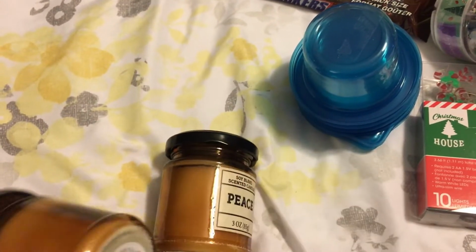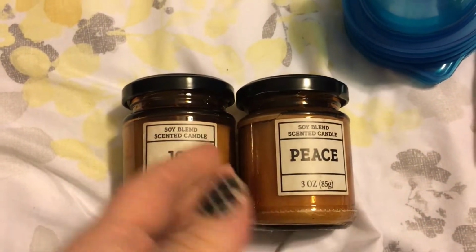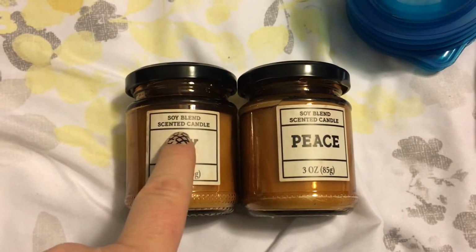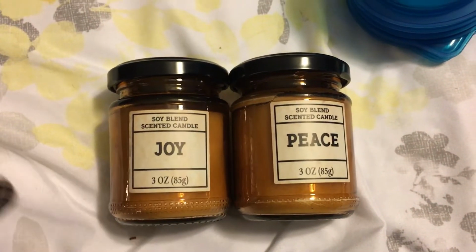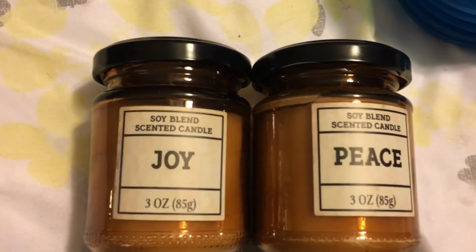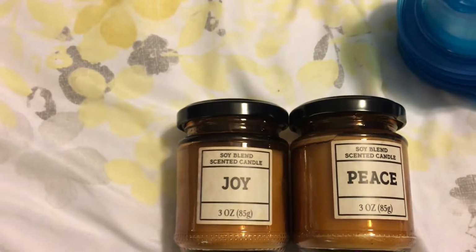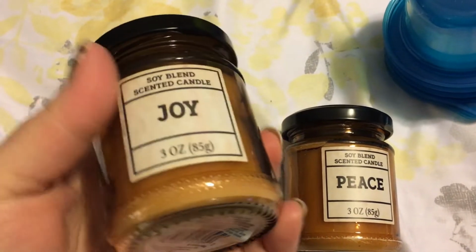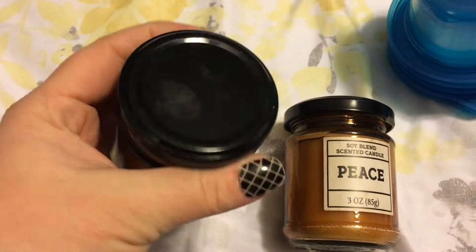I was really excited to find these. I'm trying to use candles that are more soy, and it says soy blend, so I don't actually know if that means it's just blended with regular wax, but I was really excited to see that they have soy options at the Dollar Tree now, and these smell amazing. If you're into any kind of candle that smells like food, these are amazing. They smell almost like that gingerbread, Christmassy smell that a lot of candles come out with. They have different phrases. I got the joy and the peace. And I thought that was just really great that they had those options.